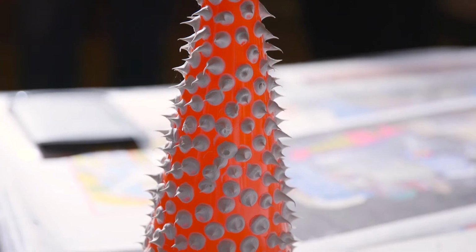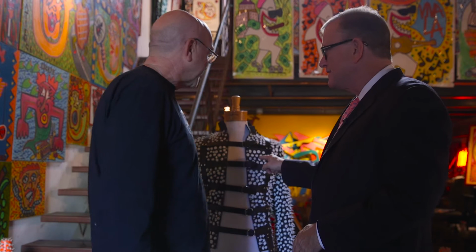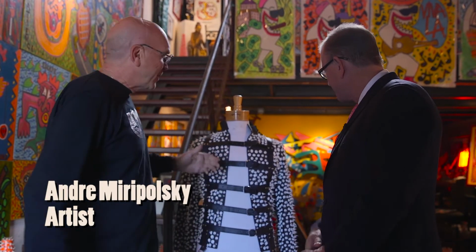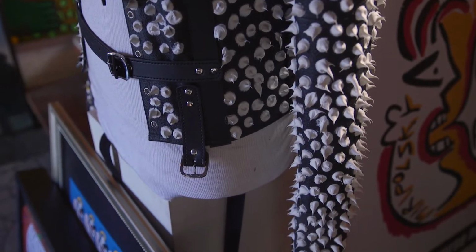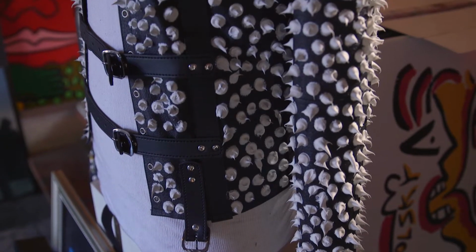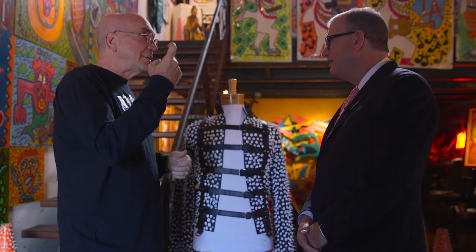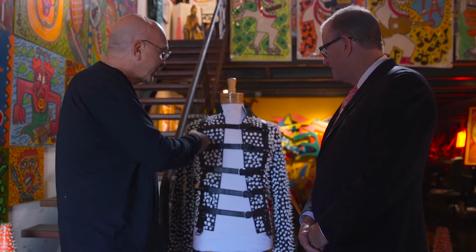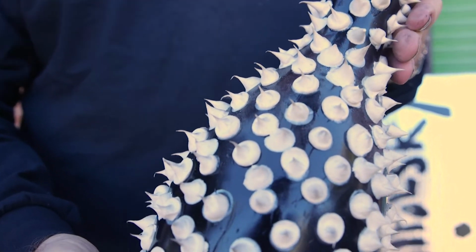That's a good one. So we're here with Andre Miripolsky, fine artist. When I approached the front door of your studio, I noticed an orange cone with lots of dots on it like this. What's that all about? Well, I call these prickles. They're hard, and they're seemingly indestructible once they get pressed on any kind of material. This is just caulking from the round tubes with the caulking gun. I put the gun towards that and I pull it out, and that's how I get the little Hershey kisses. I made a kind of a minor career out of these prickles.